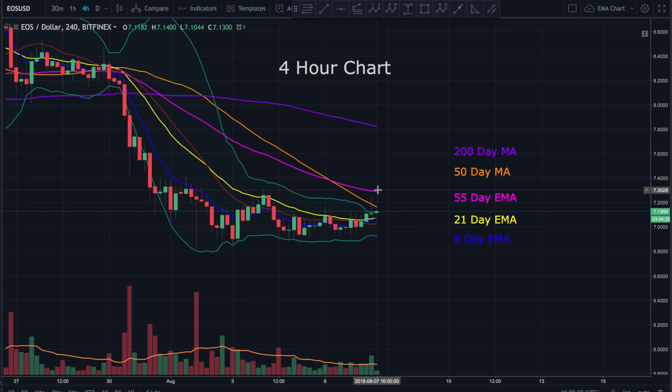55-day exponential moving average also starting to converge. So once these all line up, they don't even have to line up to see a breakout, guys. We could see a breakout at any time, especially with the Bollinger Bands as tight as they are right now. But as they start to converge, a breakout becomes more and more likely. This is why I say in the next 24 to 48 hours, I do think we're going to see a much larger move, a more impulsive move.